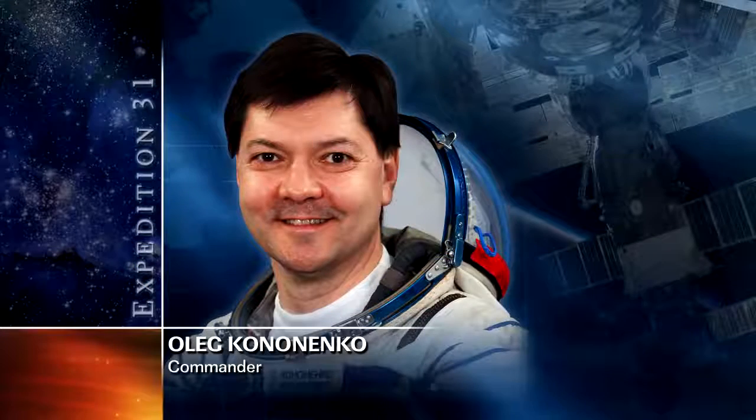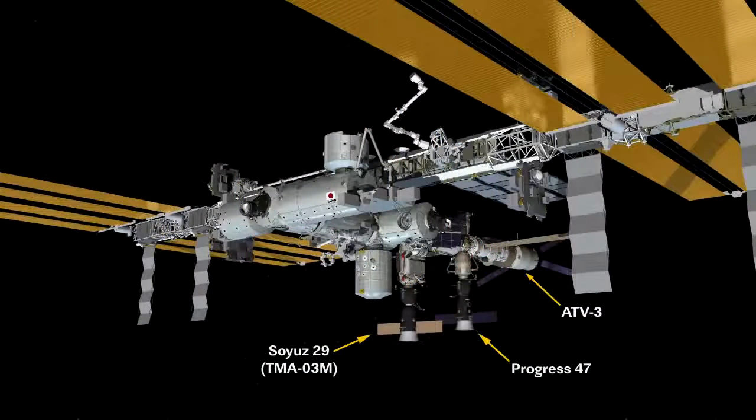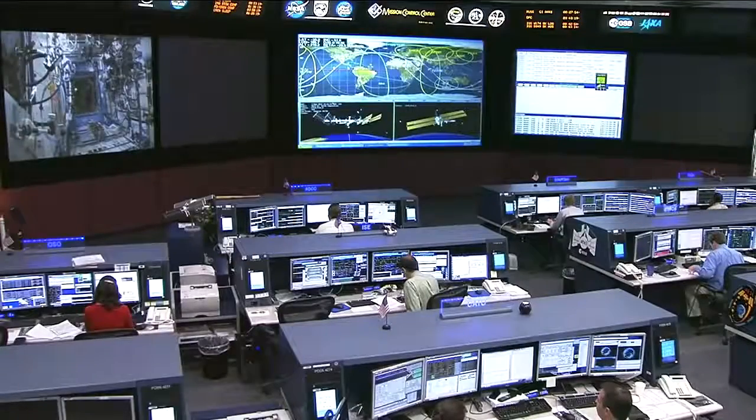Starting off on Monday this week, Commander Kononenko spent much of his day unloading items from the Progress 47 resupply craft, which has been docked to the Piers compartment since April 22nd, along with unloading all of that cargo. He was also updating the station's inventory management system, which is a fairly complex program on board the station to track and monitor where each and every single piece of cargo was located.